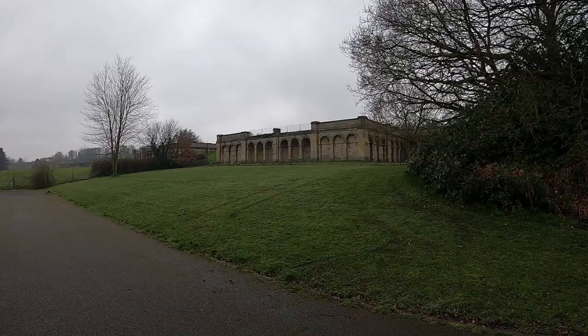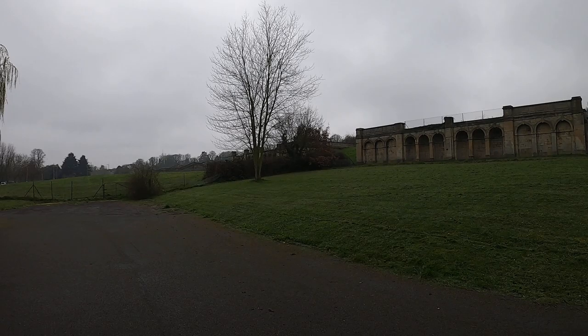Right, this is the Crystal Palace. This is the remains or the ruins, whatever you want to call it, of the Crystal Palace. As I said, the amazing Crystal Palace, which it was. You can see the size of it. It was absolutely massive.